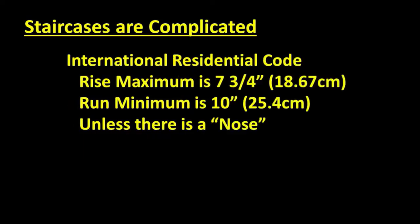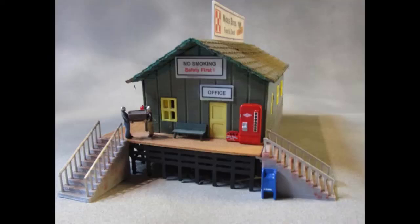The International Residential Code, or IRC, recommends standards for the ratio of the rise versus the run for well-designed staircases. About 7 3/4 inches of rise to every 10 inches of run in real life. And there are also considerations for the overhang, or the nose, on the step. I wrote an OpenSCAD program without a user interface, and hard-coded the parameters, and it worked. Nothing spectacular, just a solid structure with handrails. Now at least I had something.